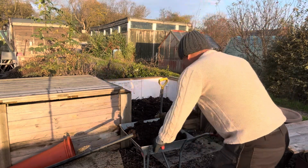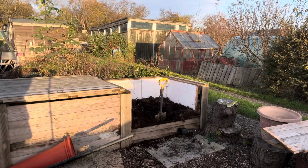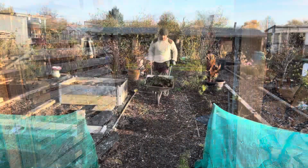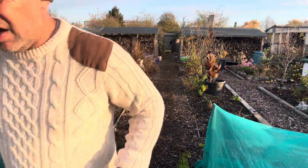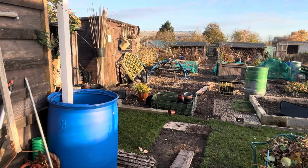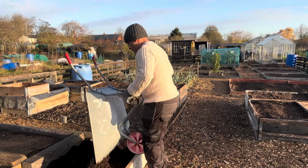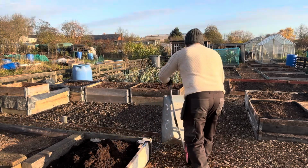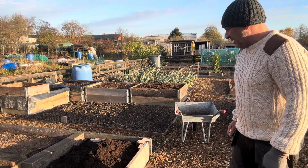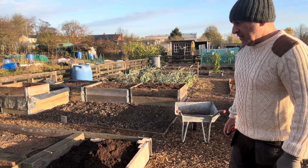Fruit trees will really love this. Right, I'll get this up the top. It's a long old walk. Not for much longer, hopefully. That's the first of quite a few barrows, but it's going to be well worth it. So anyhow, I'll show you the finished job.